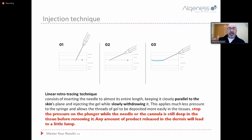You know the injection technique. It's classic for Algeness: the linear retrotracing technique. Why? Because when you give it in a big bolus, you can see some lumps. So we don't give big bolus injections, to avoid lumps. We try to disperse the product inside the tissues. But in some areas, as you will see in the presentation, there are exceptions. The temple is one of them. In the temple, we do a bolus injection. In the nose, we don't do bolus injection, maybe micro droplets, very small boluses. But the main technique for Algeness in all areas of the face is the linear retrotracing injection technique.